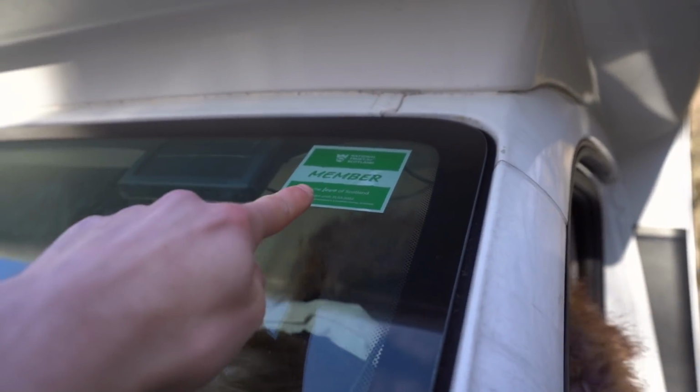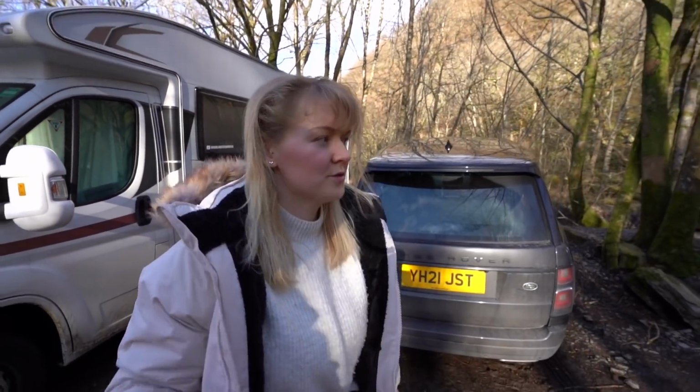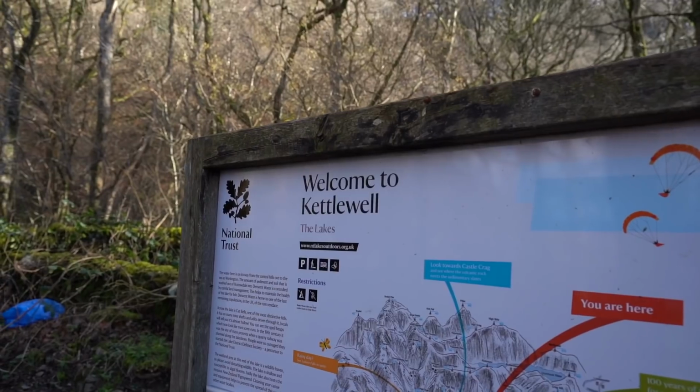See that right there? That means VIP, baby. Free parking. Whoop whoop, finally! We're actually able to make the most of it. Honestly, we've had this membership for nearly a year now and I don't think we've actually been able to really use it yet, so good feeling.